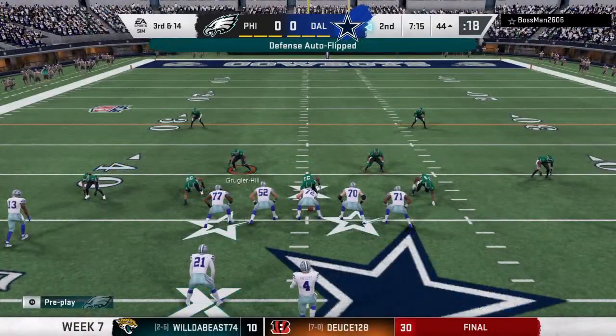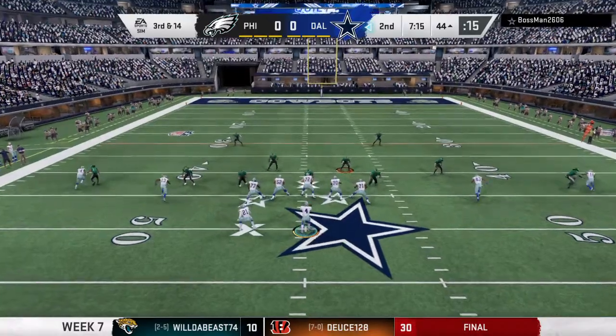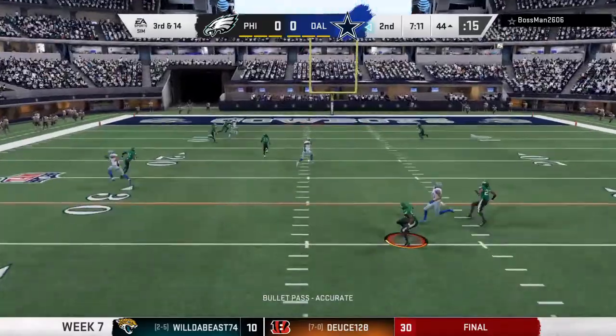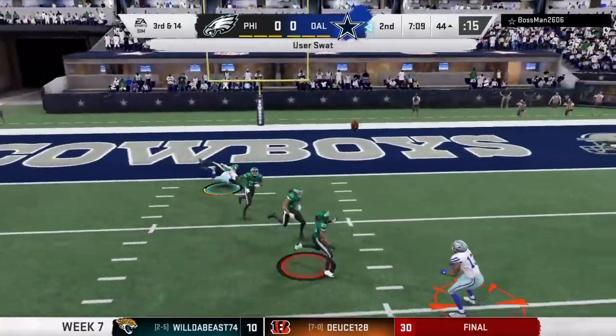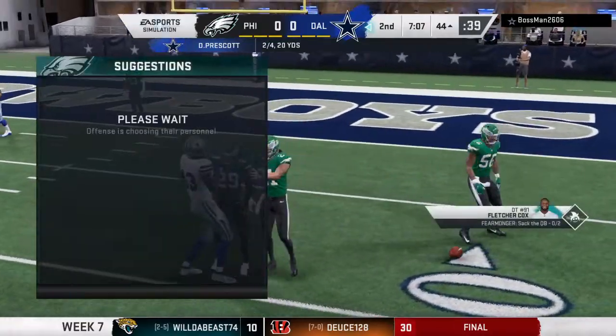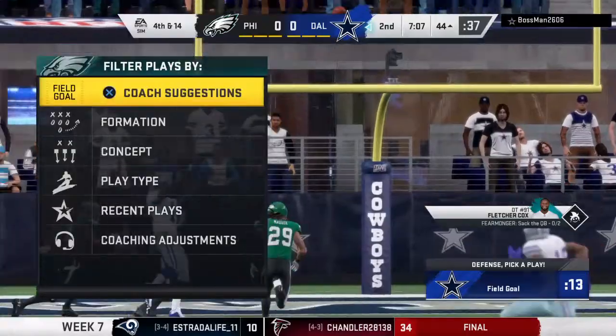An incomplete pass on that last play, and that means they'll need to come up with something here on 3rd down. From the shotgun, it's Prescott. Oh, he's going to go for it all. And that will be incomplete. Well, they weren't scared to let it fly, but it falls to the ground and brings up 4th down.